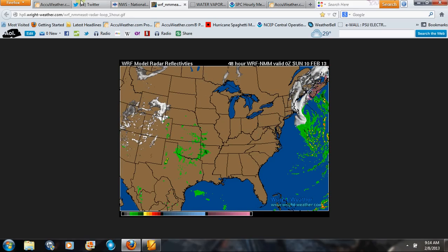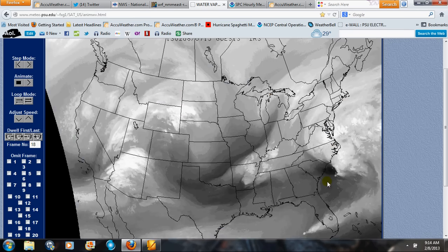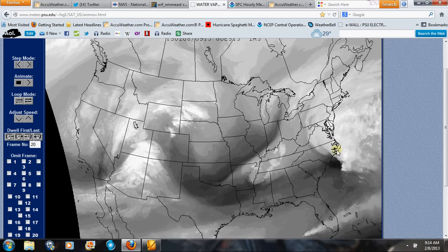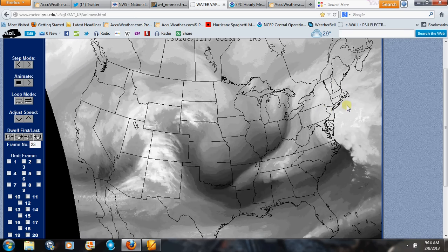If we go look at the water vapor, pretty classic setup here. You can see this comma head starting to develop here, and here's the center of the low right now. It's right up here along the tip of Cape Hatteras, and here's the second piece starting to phase together, and once they do completely, look out, here it comes.